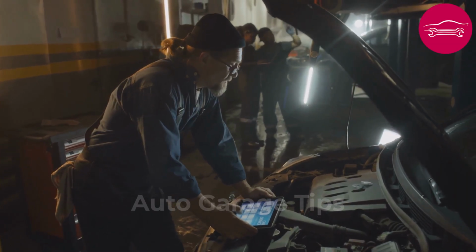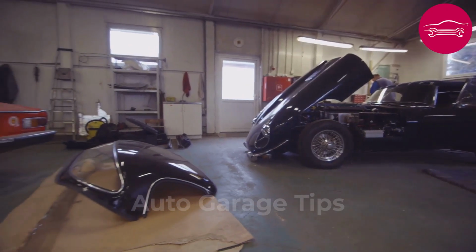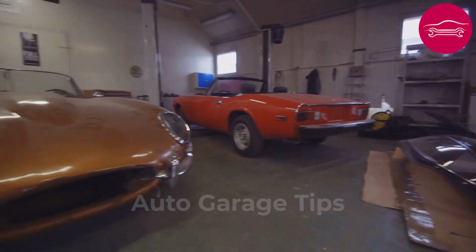Soon, I will reveal diagnostic secrets that only experienced mechanics know. I'm also preparing content on restoration techniques that can recover apparently lost vehicles.